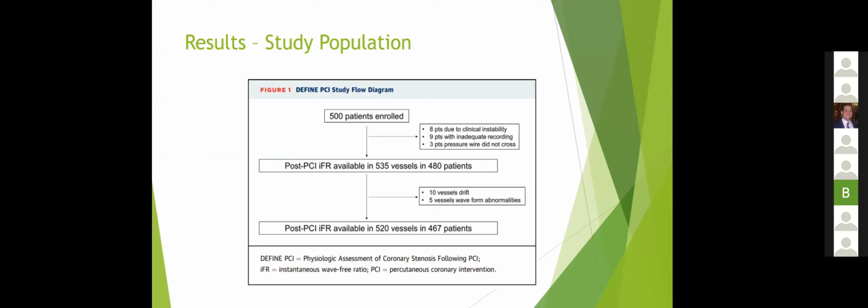So they planned to include 500 patients, and they were able to enroll 500, but about 20 patients were excluded because either they had clinical instability, or they couldn't pass the pressure wire, or they didn't have adequate recording. And that left them with 480 patients. They had 535 vessels in those 480 patients. Another 15 vessels were excluded because of drift or waveform abnormalities. So in the end, our final cohort was 467 patients, with 520 vessels in those 467 patients.